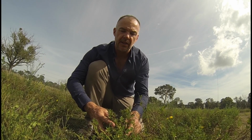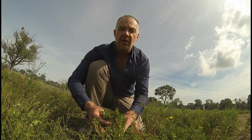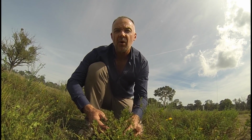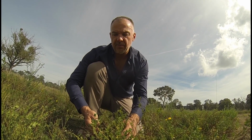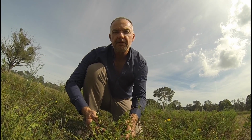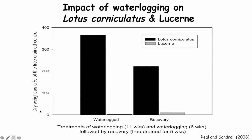Lotus corniculatus is waterlogging tolerant, so it will withstand periods of water inundation where lucerne won't. So in the high rainfall zone, Lotus corniculatus is often very useful where you get winter waterlogging. These results compare the dry weight expressed as a percentage of the free drain control for Lotus corniculatus and lucerne under waterlogging, and for Lotus corniculatus and lucerne under a recovery phase where there was no waterlogging.